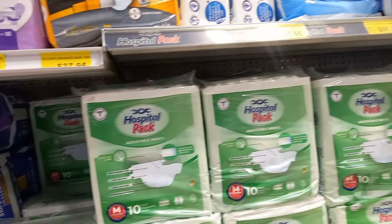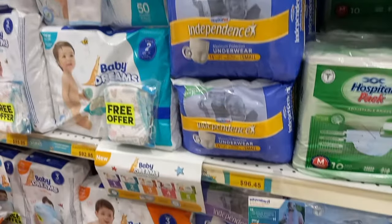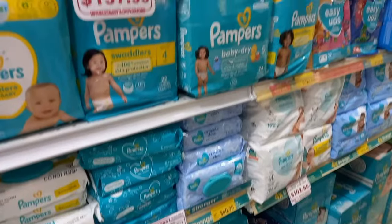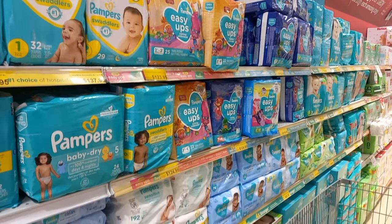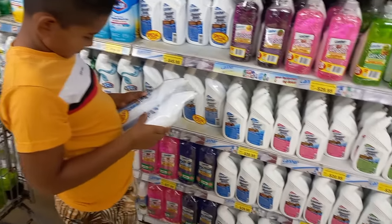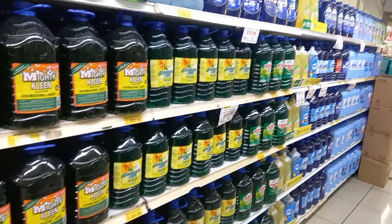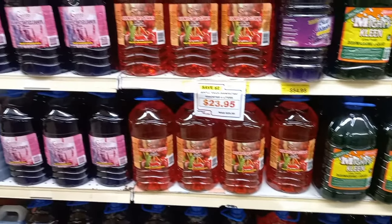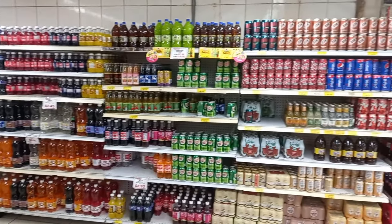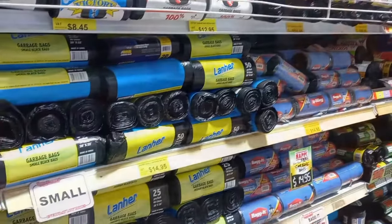Baby pampers. And things for the washroom as well. Dish liquid, your Comfort, your laundry detergent, hand soap, more soft drinks. Toilet paper, tissues, garbage bags.